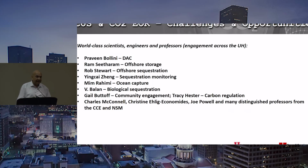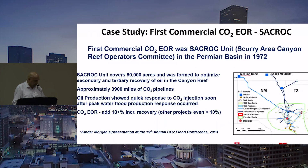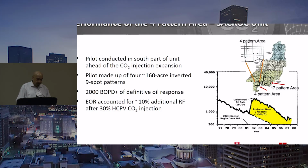I have just highlighted a few names here. We have a variety of expertise available here, and we are looking forward to working with the University of Utah, Bob McPherson and his team, very, very closely, and we are also going to have a special session with them tomorrow morning. So let's look at where CO2 EOR all started.